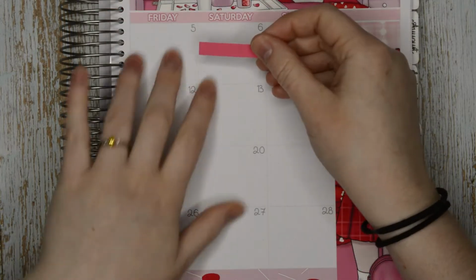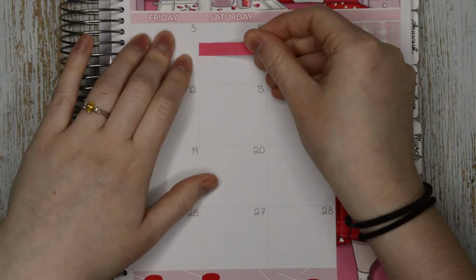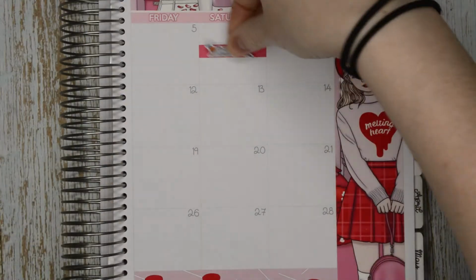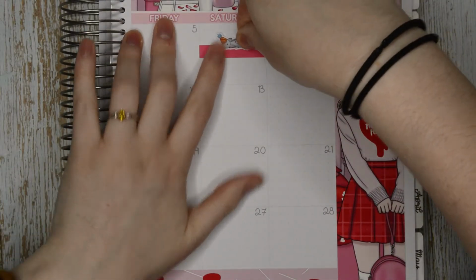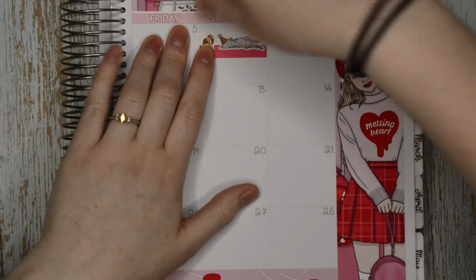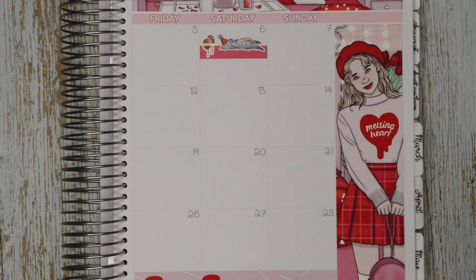So the 6th is my dad's birthday, and obviously we couldn't celebrate with him as much as we would have liked to, but it's still worth marking in. We did have a bit of a celebration, so that's just there to mark that.